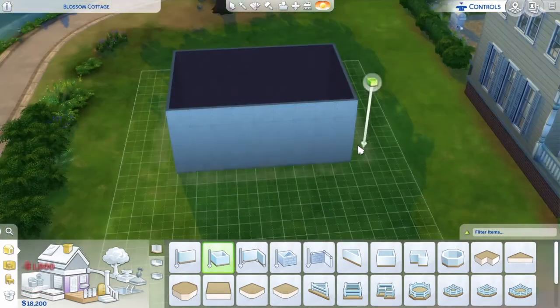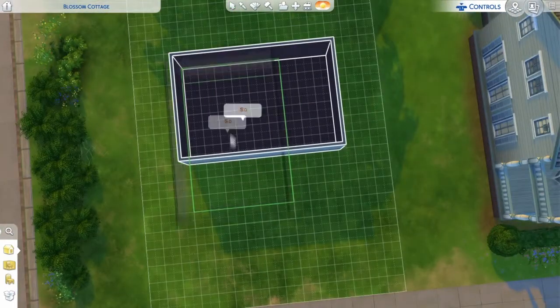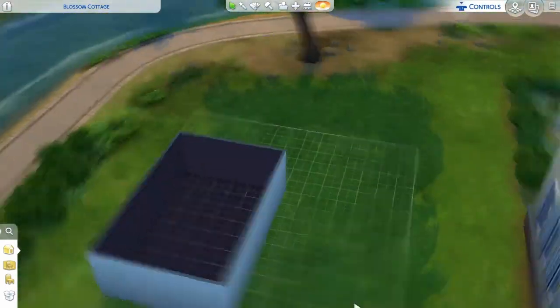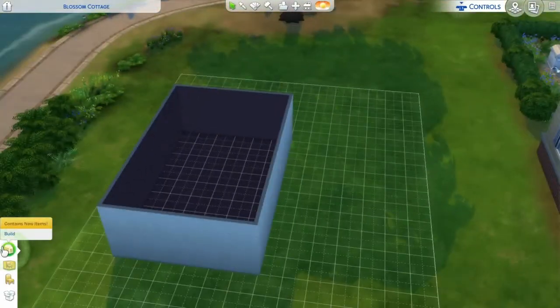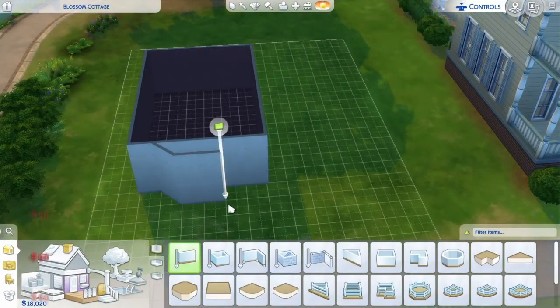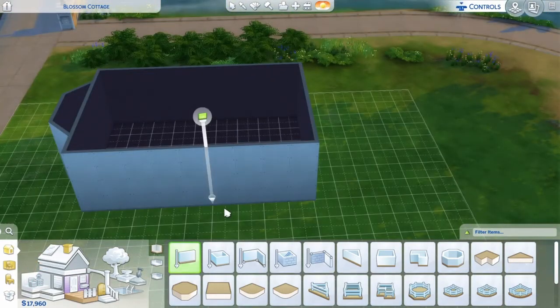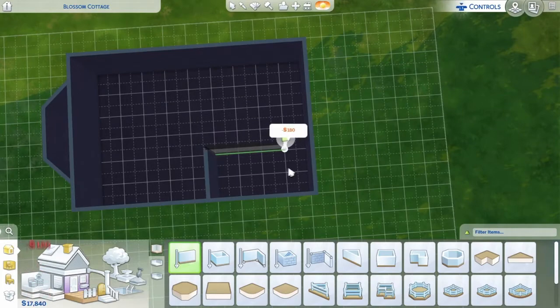So in today's video we are doing a build called Blossom Cottage. It's still in Willow Creek because I'm still busy with Willow Creek. I've literally finished one neighborhood now in Willow Creek. I'm on to the second one, the one where the pancakes live. I think the pancakes live actually next door to this build that I'm busy doing here.